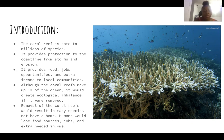Removing coral reefs would result in millions of sea life species suffering, which means humans would lose most of their marine food sources and the economy would take a hit. Humans would have to start fishing down the food chain in order to find marine food sources. From what I stated, we can infer that the coral reef ecosystem is very important for the environment, the economy, and people all over the world.